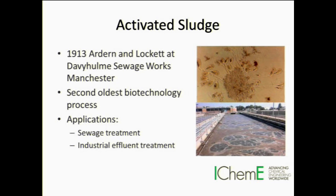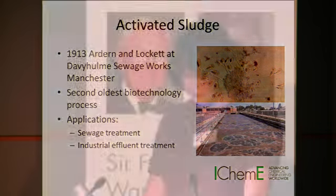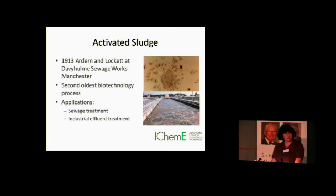And subsequently, he suggested to Dr. Arden and Mr. Lockett that similar work might be carried out at Manchester. During 1913 and 1914, Arden and Lockett continuously aerated sewage for several weeks and achieved complete nitrification. The work was then transferred to Manchester Sewage Treatment Works at Davyhulme, and in 1916 at Worcester, the first site in the UK to have a full-scale activated plant was established. Arden and Lockett are generally credited with the discovery of the activated sludge process.